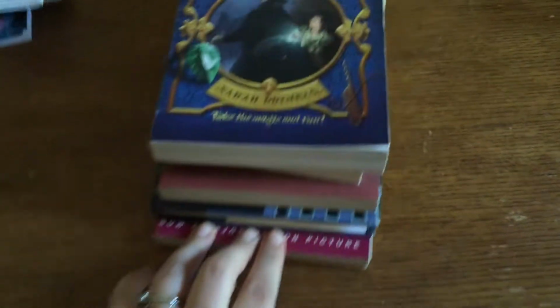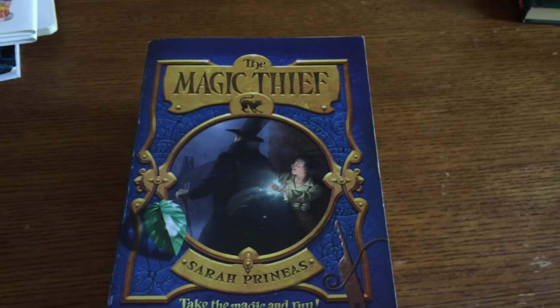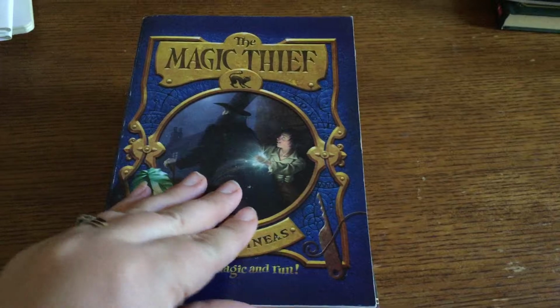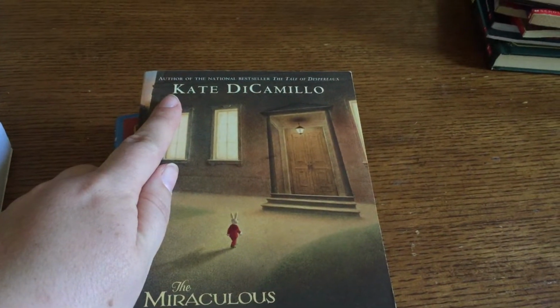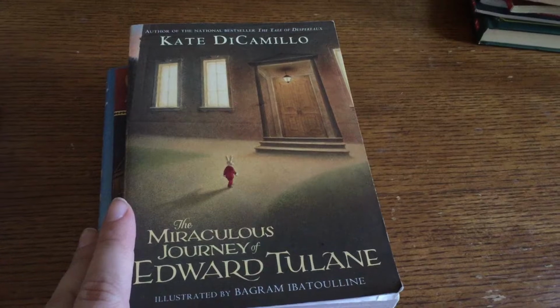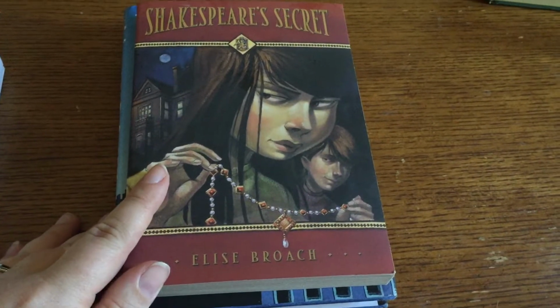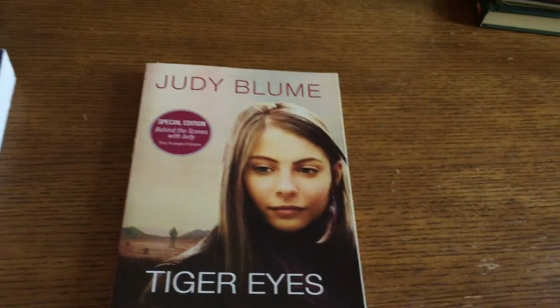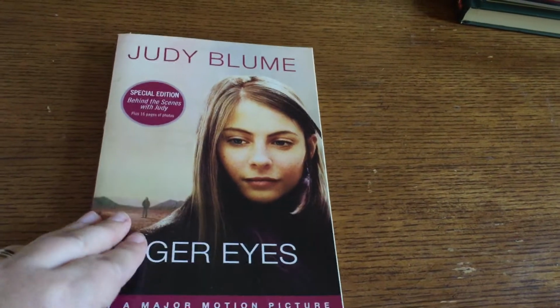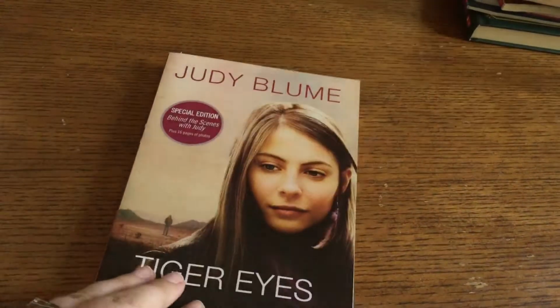And this is my daughter's pile. She picked most of these out. We have The Magic Thief by Sarah Prineas. Take the Magic and Run. Never heard of this one, but she picked them out. I don't think I've ever heard of any of these, actually. Kate DiCamillo, The Miraculous Journey of Edward Tulane. Shakespeare's Secret by Elise Broach. Rebecca Stead, Liar and Spy. And Judy Blume, Tiger Eyes. Now, of course, I've heard of Judy Blume, but I've never seen a Judy Blume book that's geared a little bit towards older kids. So that's a good book. She'll like that. She always liked Judy Blume anyway.